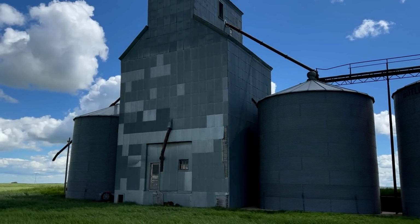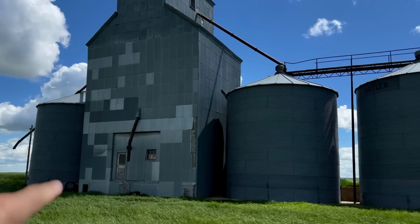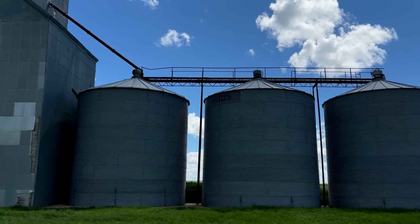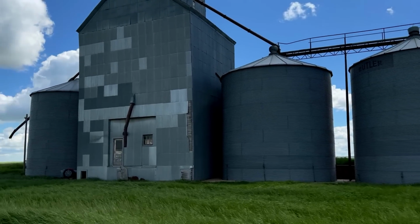So the square building, that's the grain elevator. Obviously that's where all the equipment is to sift the grain to each of the silos. I believe that's what those are still called, the silos. You can see it runs down from the top to fill them up. Pretty neat, so hopefully we'll be able to get inside.